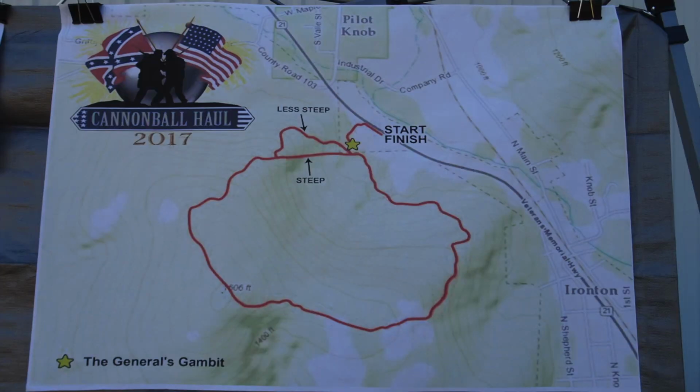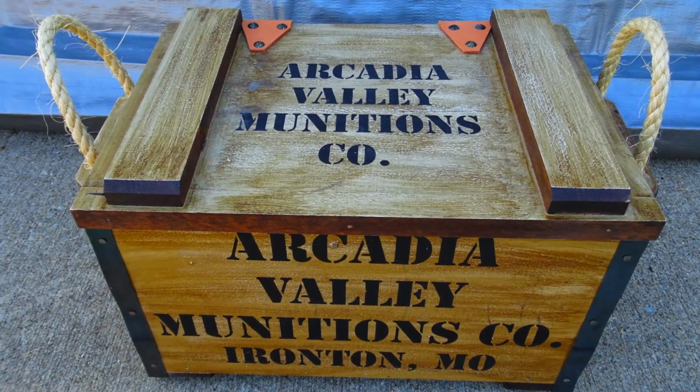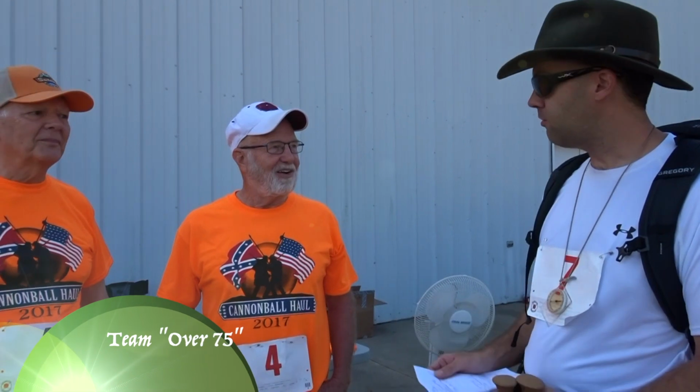Right now. One reason Matt and I like the hiking races so well is because we get to meet such interesting teams. Hey guys, my name's Matt from Arcadia Trails Hiking, and I just want to ask you a couple questions about today's event. So first of all, what's your team name, and why do you guys hike? Our name is over 75, since we're both over 75 years old.